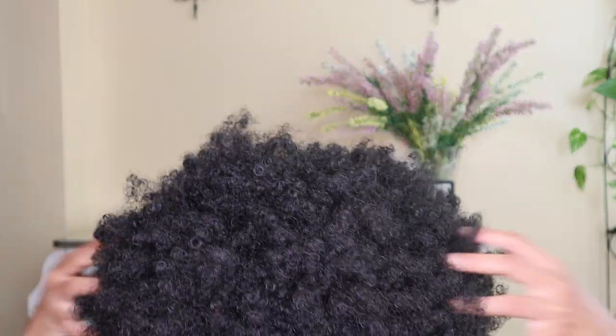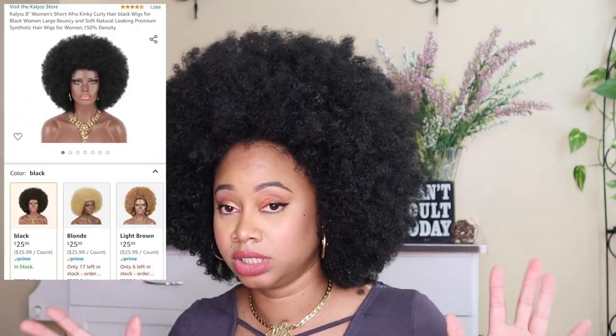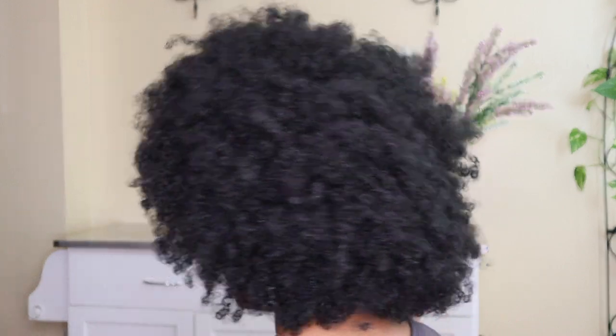Tell me, I don't even have to keep on this wig long because I don't even have to do much either. Because it's just looking good. It's just looking good out the pack. All these wigs looking good out the pack. Well, except this one. This one wasn't looking good out the pack, but the other two, the first and the second one, looking good out the pack. And this one out the pack. There's not much more I can say about it. It just looks good. How many times am I gonna have to say that?